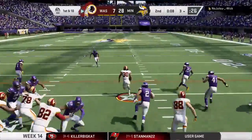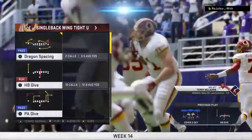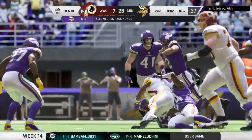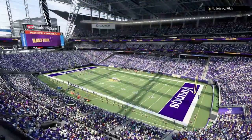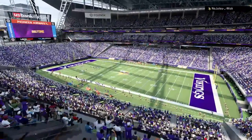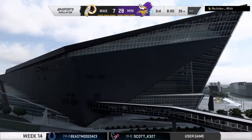Running to start the drive is Love. And an anxious moment or two there, but they do get him down. Give the Redskins 13 there on a first down, a gain of 13 yards, and a Redskin first down. So we reach halftime in what's been a fairly one-sided game so far. As we'll send you down to Orlando, and we check in with Jonathan Coachman for our EA Sports Halftime Report. Coach.